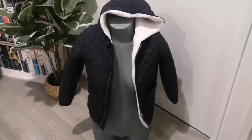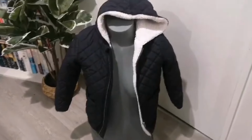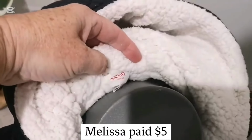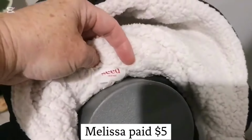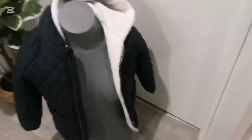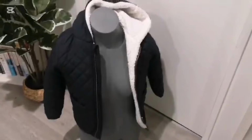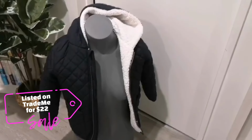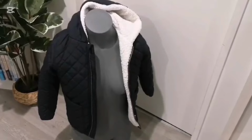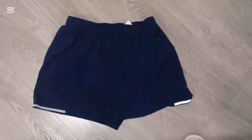I then found a children's Sherpa jacket. This is the brand Seed, which is quite an expensive shop when you shop for children's clothes. Size 7. Just need to do a little bit of linting around the bottom of it, but I've given it a wash, and I'm going to list this for around 22 New Zealand dollars.